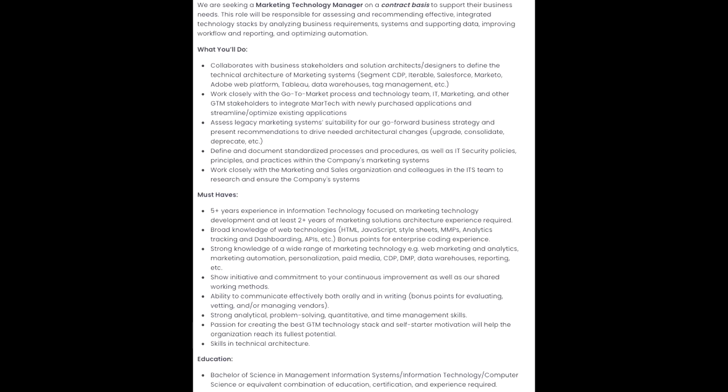Today's work from home opportunity comes from this company. They're looking for a marketing technology manager. It pays up to $83.15 per hour. We are seeking a marketing technology manager on a contract basis to support their business needs. This role will be responsible for assessing and recommending effective, integrated technology stacks by analyzing business requirements, systems, and supporting data, improving workflow and reporting, and optimizing automation.